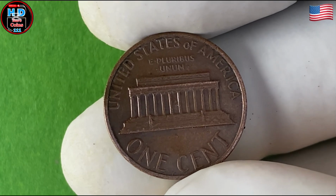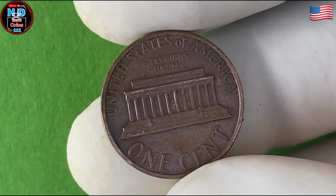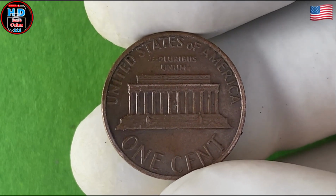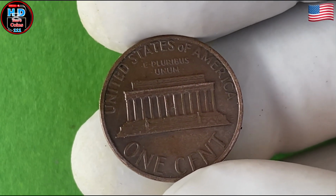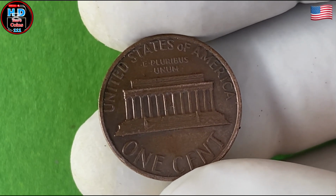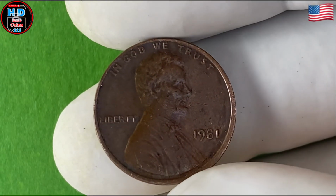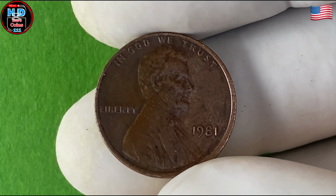and leadership. Surrounding the portrait are the inscriptions, "Liberty," above, and "In God We Trust," below, with the year 1981 located at the bottom. This design, which represents one of the most enduring symbols of American leadership, remains instantly recognizable and continues to carry immense historical significance.